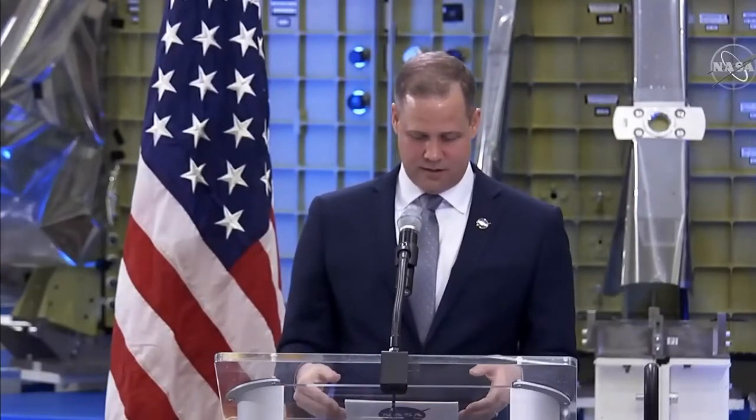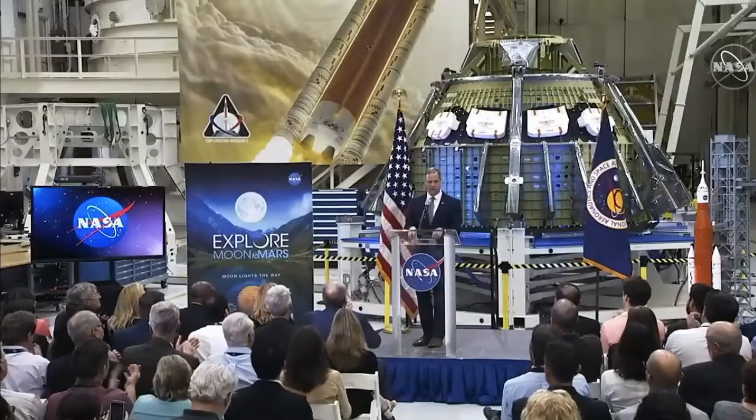Mars 2020 is fully funded in this budget request, but even more, a Mars sample return is also funded in this budget request, which we are very excited about. The moon is the proving ground. Mars is the horizon goal, and it requires an all-of-the-above approach.